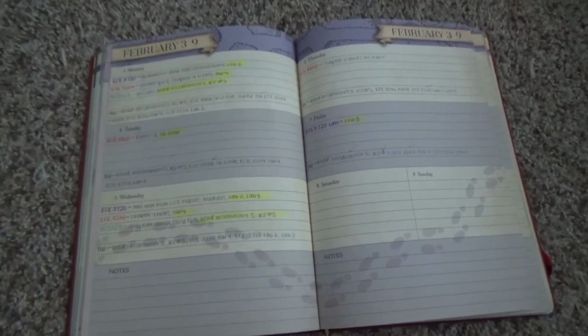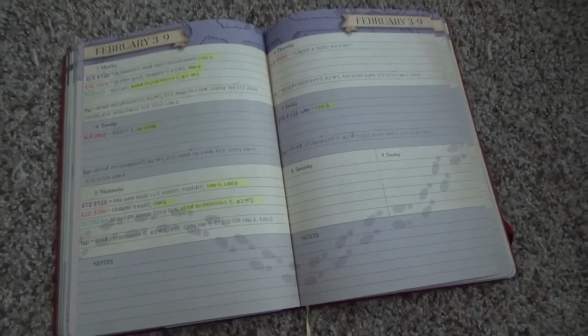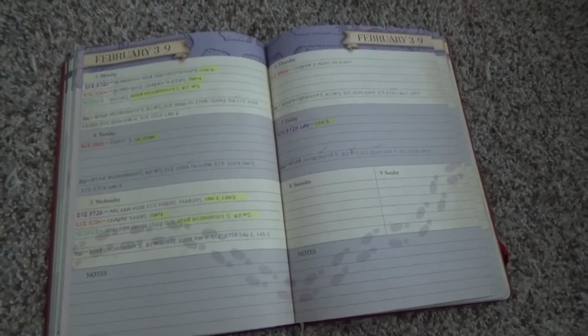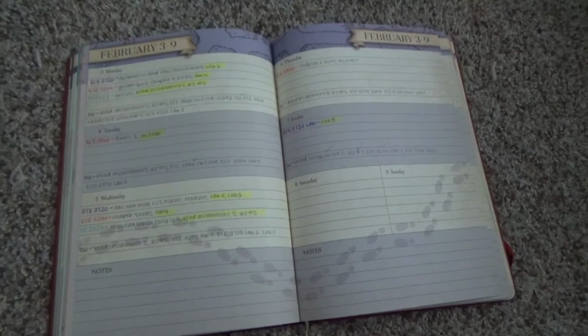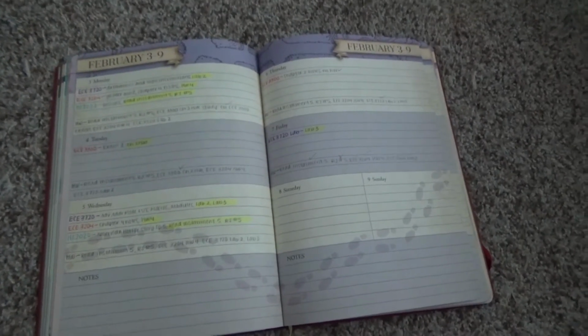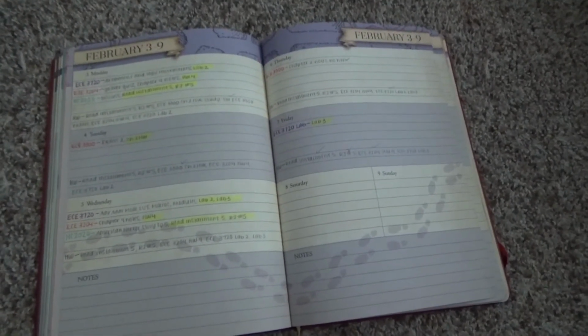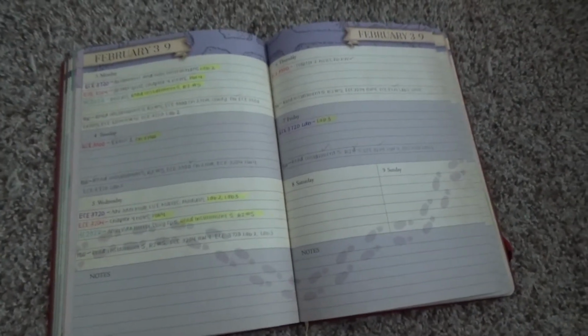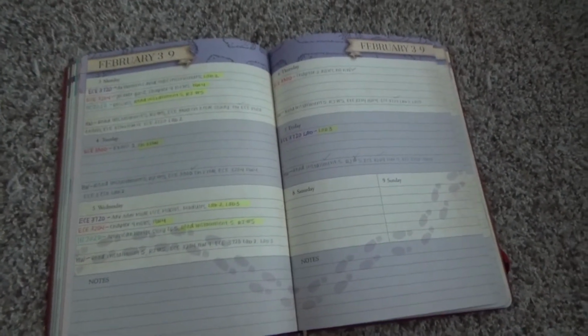Even if you don't think you need a planner, we highly suggest you get one, but if a planner typically doesn't work for you, what you could do instead is just keep a running list on a piece of lined paper of what you have for homework each day, so that you can keep track of it that way if you don't want to have a planner. But the planner is definitely the best way to keep everything organized.